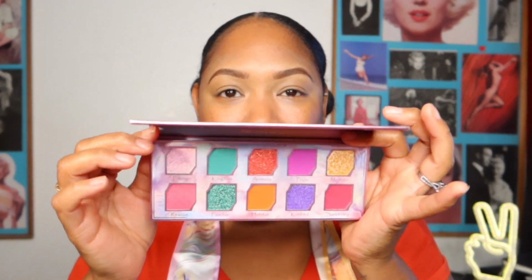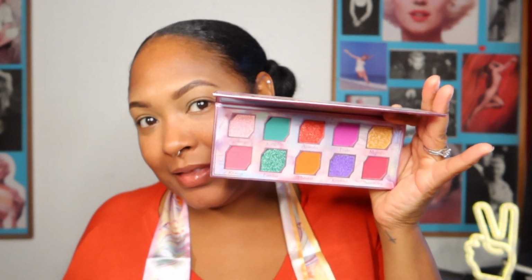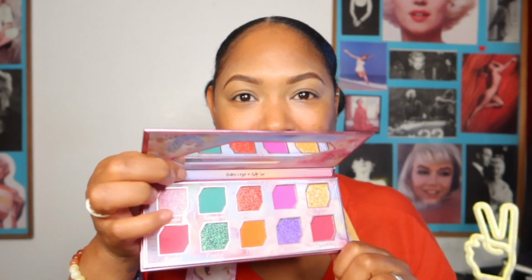So I have not used this palette as of yet. So pretty. Look how bright that is. And at first I was like, I don't know, bettybean, I don't know if I'm going to be able to get this. But then I saw her reveal video, and I was like, I have to have this palette.